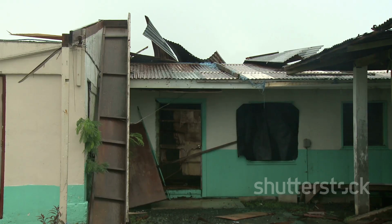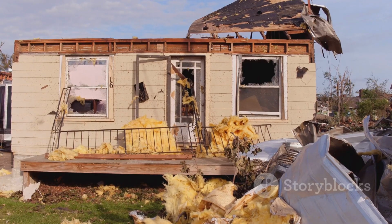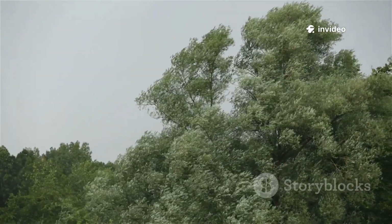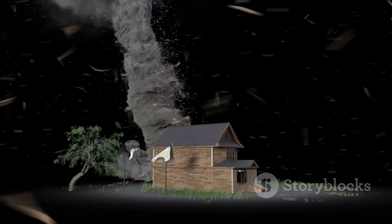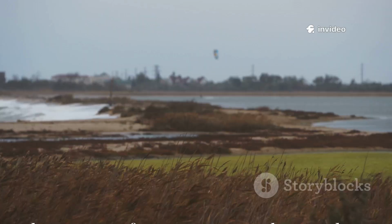A Category 5 hurricane, with winds of 157 miles per hour or higher, can cause catastrophic damage, destroying homes and leaving areas uninhabitable for weeks or months. The danger from wind is not just about its sustained speed. Powerful gusts, which are sudden bursts of higher speed wind, can be especially damaging. These gusts can catch objects and turn them into dangerous projectiles. Lawn furniture, garbage cans, and construction materials can become deadly missiles in a storm.